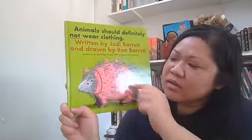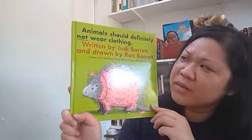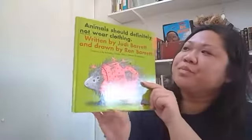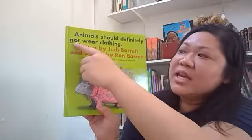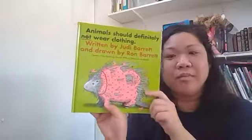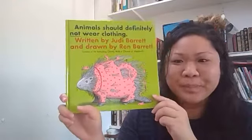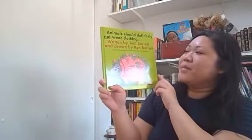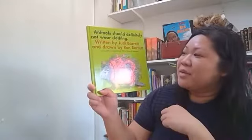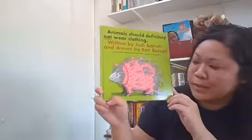And she's wearing something. That's interesting. Maybe the title will give us a hint. The title is, Animals Should Definitely Not Wear Clothing. Oh, that makes sense because look at what happened here. The story was written by Judi Barrett and drawn by Barrett. And they were actually, a cool fun fact, creators of Cloudy with a Chance of Meatballs. I really like that story too.